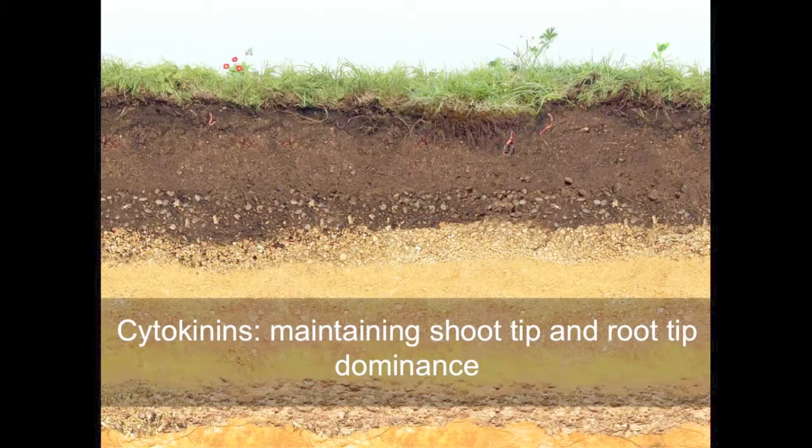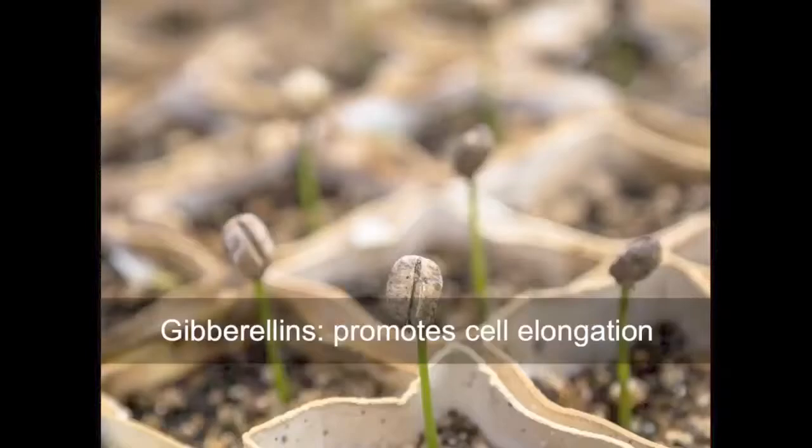Cytokinins, again, are manufactured by roots and by bacteria and fungi. These hormones are responsible for the maintenance of the dominance of the tip of the plant on the shoot that makes it grow up, and the tip of the root that makes it grow down. And then also in combination with auxins and gibberellins, they're responsible for cell elongation.